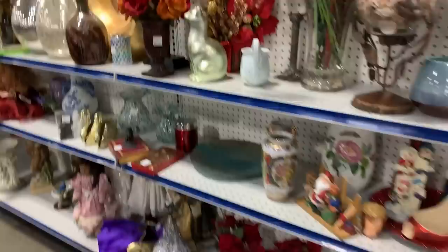The bins! Woo! Woo! I guess I'm excited! Come along today, guys. Let's see what we can find. Woo! Oh, wow. Look at all those boxes over there. Okay, that's great. We'll have to get some of those.